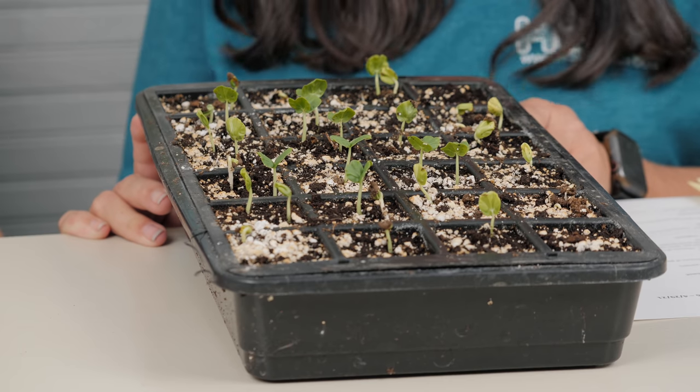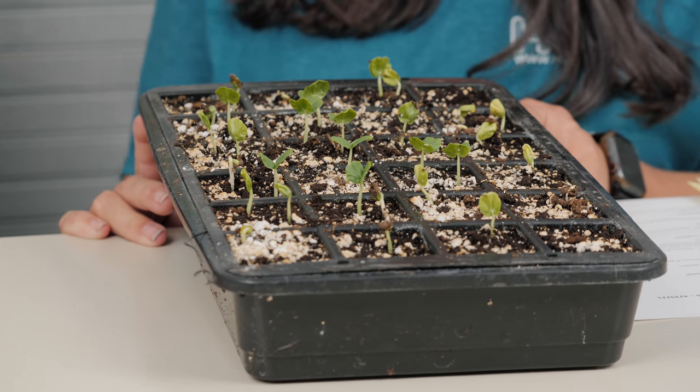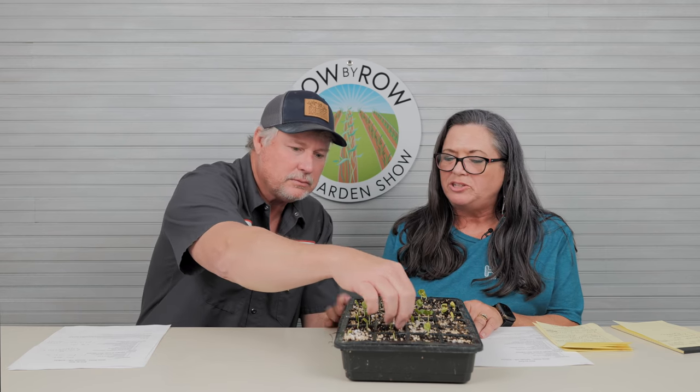Buttermilk or water? Just water. Just water, no buttermilk. Okay. Planted them Friday afternoon about 3:30, and Sunday morning they were up and almost 100% here. Yeah, I see you got two, and so we're going to. I did plant two in a cell because I thought it'd be easier to thin out.